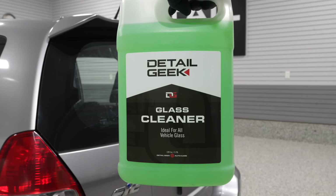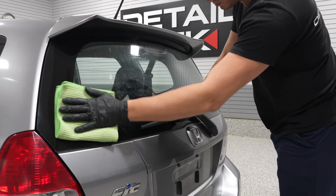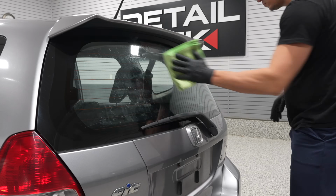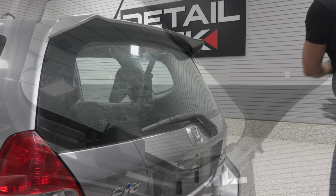Second last step now is to get all the glass cleaned with my glass cleaner and waffle weave towel, which if you didn't know will leave the glass perfectly streak free, and as an added bonus it won't leave any lint behind like regular microfiber towels will.